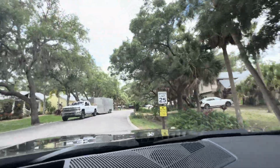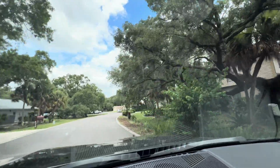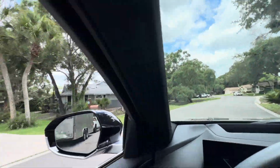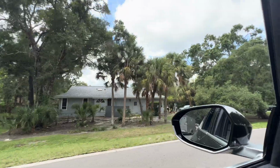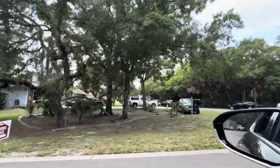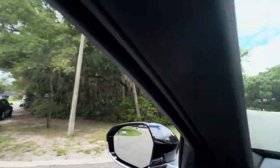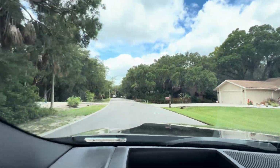So when you come into the neighborhood, you can see how lush and green and canopied all of these streets really are. Kind of opens up a little bit here and there, but generally it's really nice and canopied, and there's a lot of speed bumps. So it kind of makes you slow down a little bit because there's lots of kids in here because it's in a great school district.